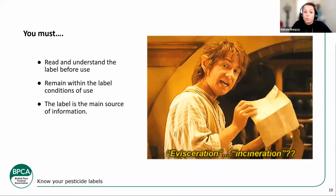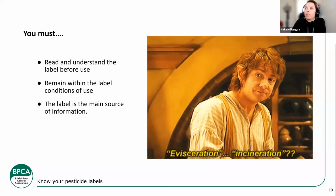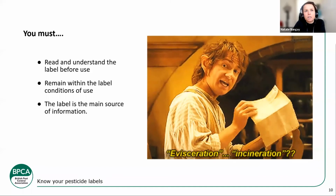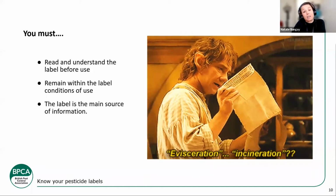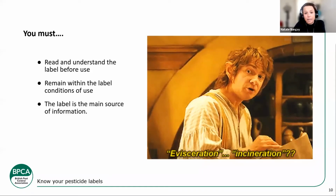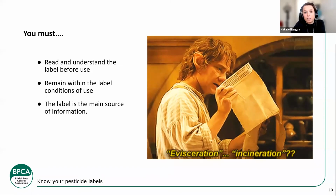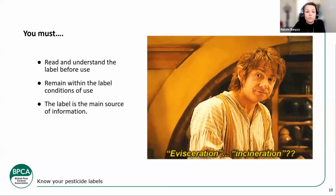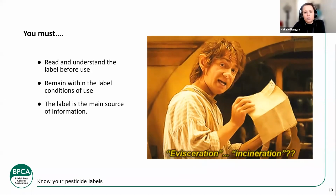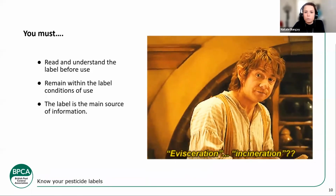Okay, and you've got to remain within those label conditions. I say too often, we might have that query in our minds of, oh, but it doesn't say I can't do that thing, or it says I can't do that, but it's very vague, so maybe I can do that. We need to move away from those sorts of assumptions. You've got to remain within the label conditions of use, okay? And if you're not sure, you can speak to your supplier, can't you, and give them a ring, have a chat about it, and if they need to go and find you some more information, they will. And certainly we can as well. I'm a bit more limited on being able to talk about the specific trade name products, but certainly active ingredients, or if you've got examples, then we may be able to talk to you about it.